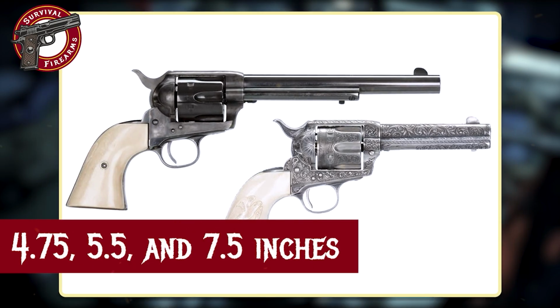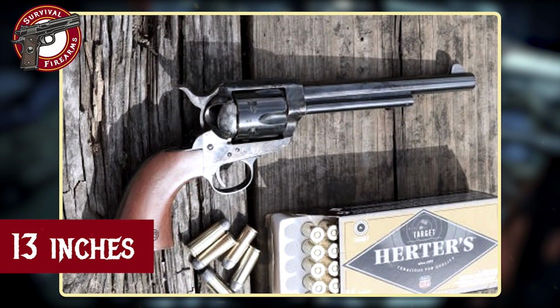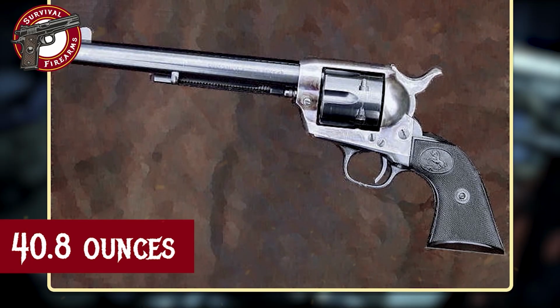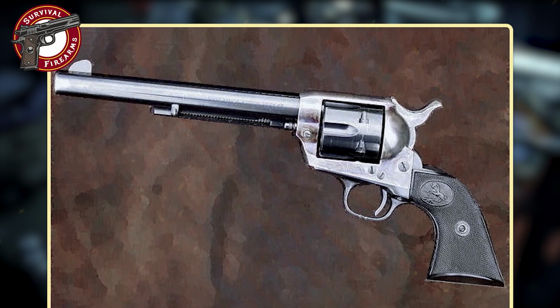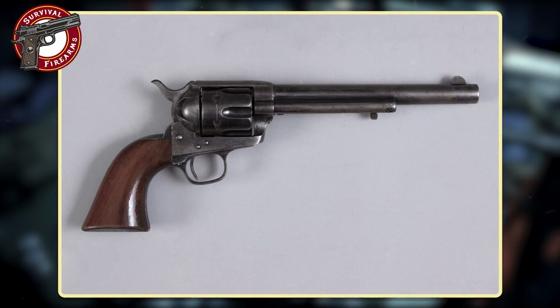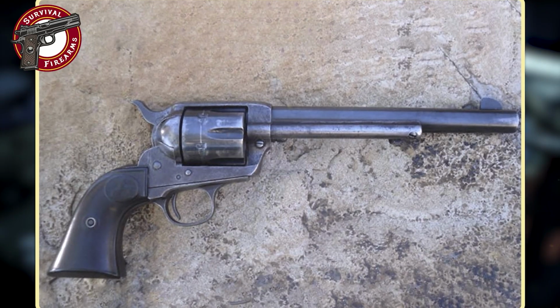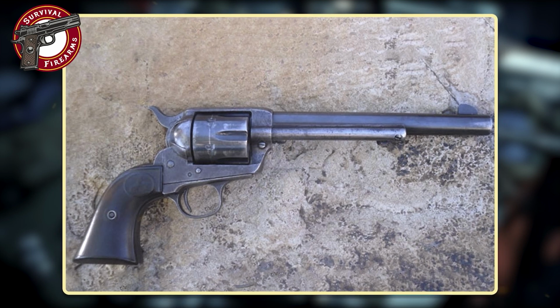and 7.5 inches. The classic 7.5-inch version measures 13 inches in length and weighs about 40.8 ounces when unloaded. With fixed sights and a case-hardened frame paired with a blued barrel and cylinder, it was built to handle the harsh realities of frontier life. Known as the gun that won the West, this revolver remains a prized piece for collectors and historians alike.